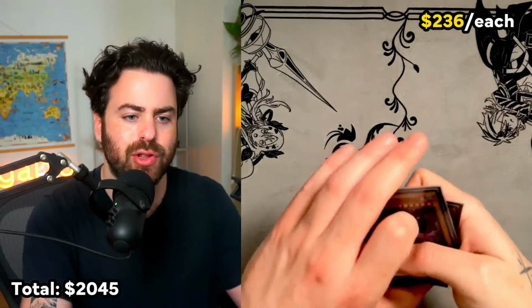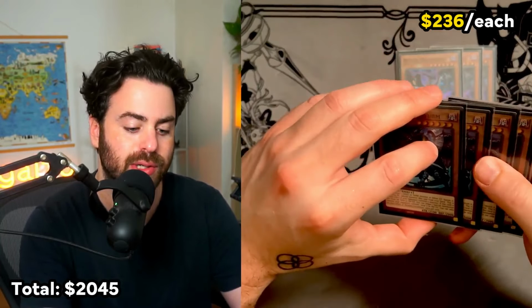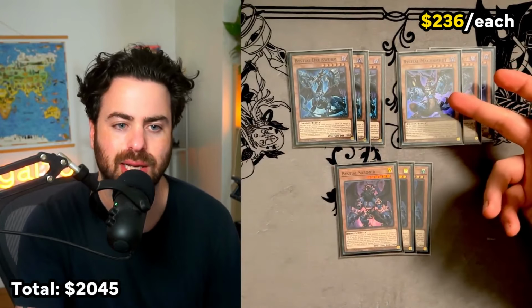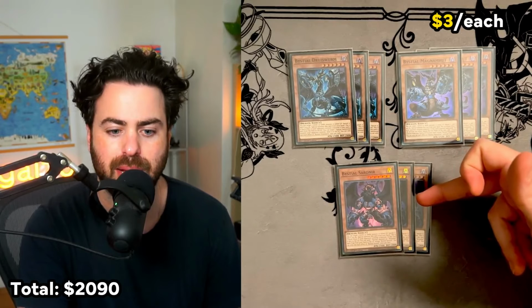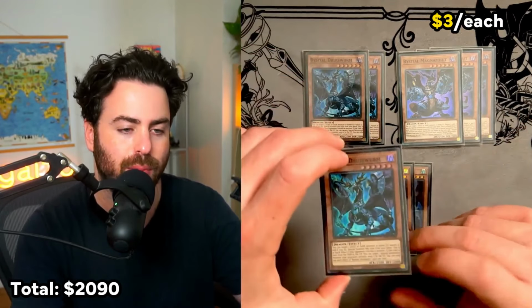This is the iconic one, and these are still like $230 or something, still expensive for each copy of these. Now for the Bystials, there's actually like a $1 difference from the supers to the secrets. I have the supers. I just prefer the look a lot better. I think Magnemite is like $2.50. This is like $10-12, and this is also like $9. And the difference between the secret and the super is really small, like a couple bucks.